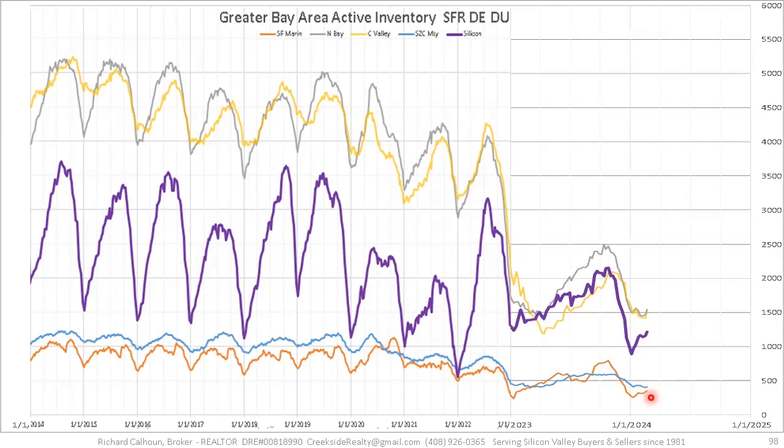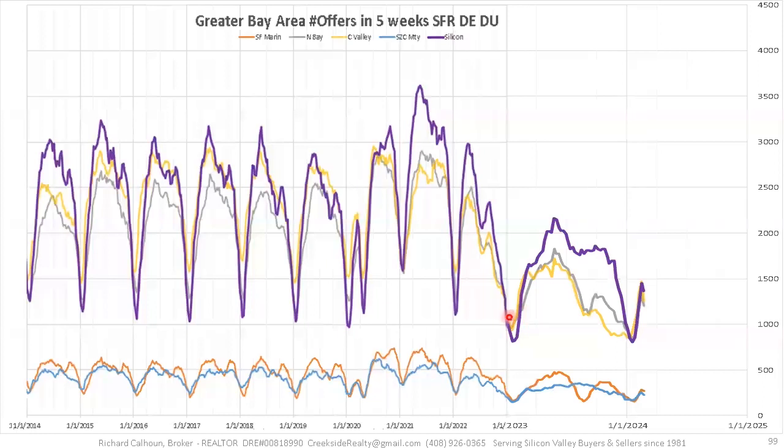The exact number doesn't matter. You're from up here some number to some number down here. That's a dramatic decrease in inventory. When did it really happen? It happened in 2023. Look at that drop in inventory. Here's the number of offers. You can see the offers are down a little bit, but not as dramatically, in my eyes, which may not be perfect, as the number of active inventory.